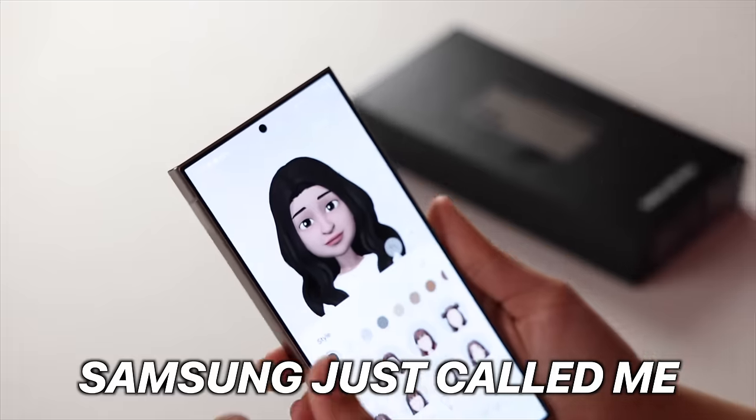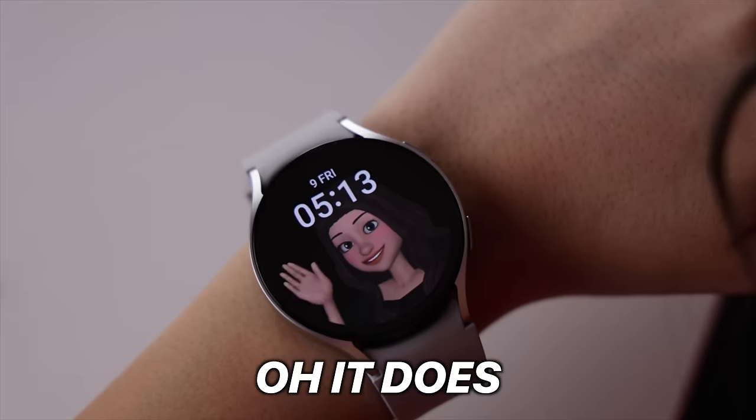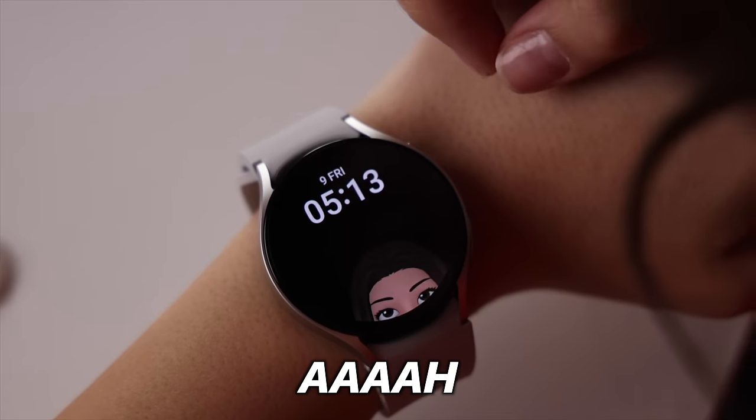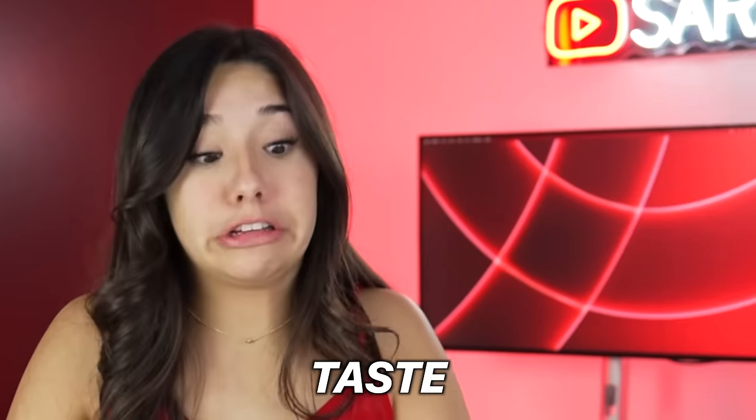Samsung just called me fat and ugly in so many different ways. Oh, but it does kind of look like me. Samsung, you have questionable tastes, to say the least.